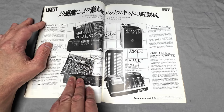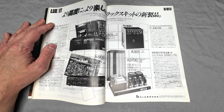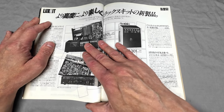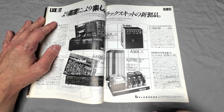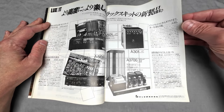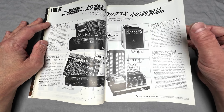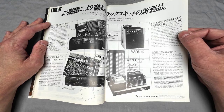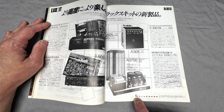Let's see, what do we got here? Lux kit. Is this something to do with Luxman? I don't know. I don't know this brand at all. So, yeah, Luxman is another brand I want to get into for tape decks, because Alpine owned them at one point. But, yeah, this has to be Luxman. That's their logo, isn't it?